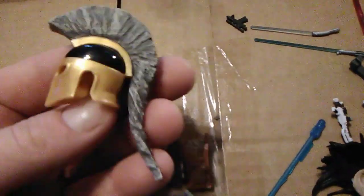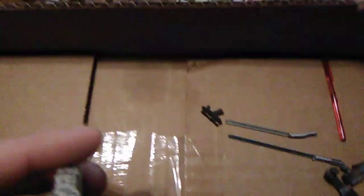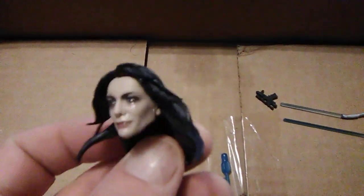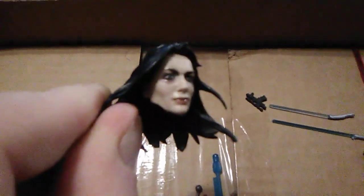Even the accessories here in the box are pretty cool. Like this gladiator helmet. I'm not exactly sure who this goes to. A Thanos head. Even though I don't have Thanos in this entire line, I have the head of Thanos. Pretty cool. Is this Black Widow or something? Somebody help me out there. I'm not sure who this is.